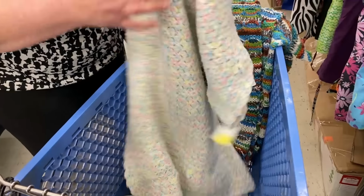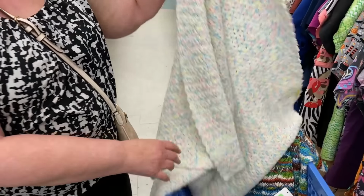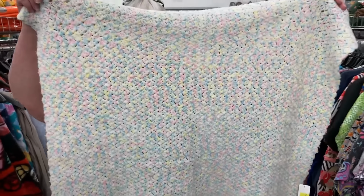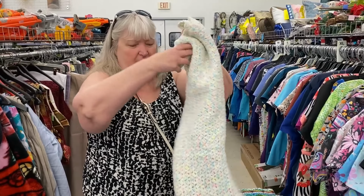I see more stuff in the cart. I did. Look at this little baby blanket. Now, I love this kind of yarn, but if anybody knows that stitch pattern, kind of looks like a single crochet, chain two, and then two double crochet. So I do think I know that stitch pattern. Isn't that pretty? $1.99. It's a good price.